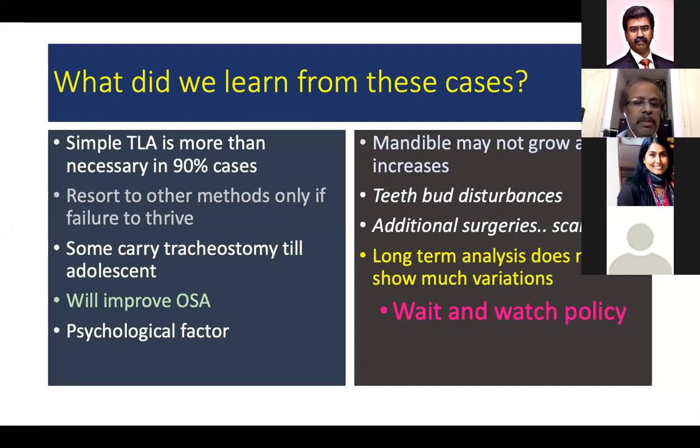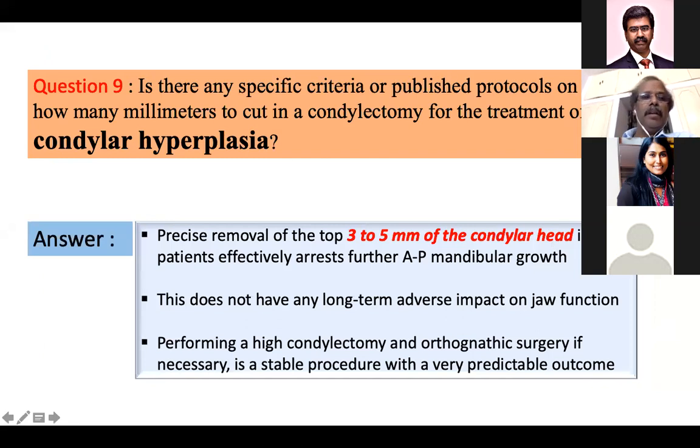Tracheostomy, in 20 years, hardly we do it now. They improve the obstructive sleep apnea in a fantastic way. Parents, child, everybody is happy with it, really. Additional surgery of distraction, only if it is necessary. Thank you. Next one. Yeah, we'll finish this.